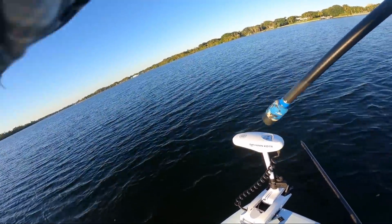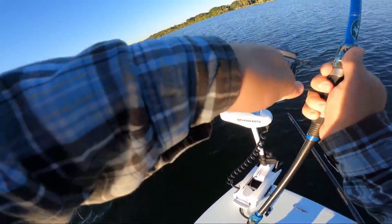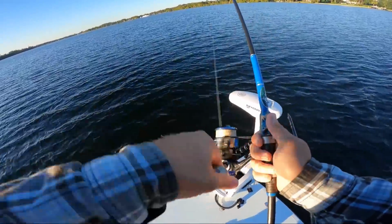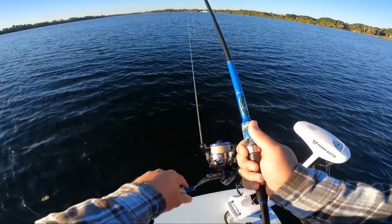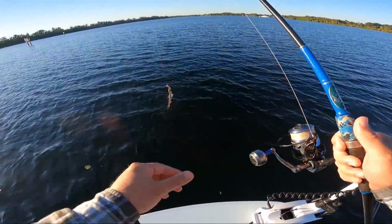There it is. That was weird. What do we have here? That ate that really interestingly. I have a feeling it's gonna be like a moonfish or something. Today's gonna be a picking through numbers. Oh my lord, lizard fish.